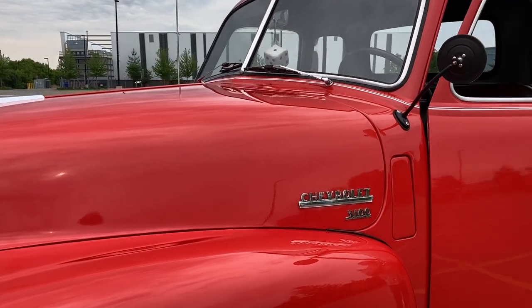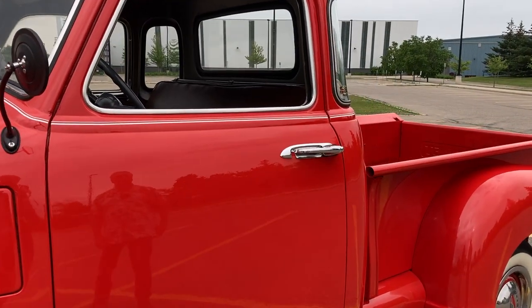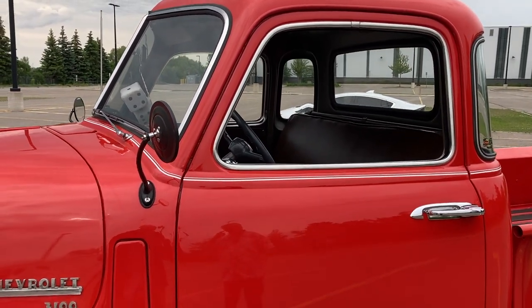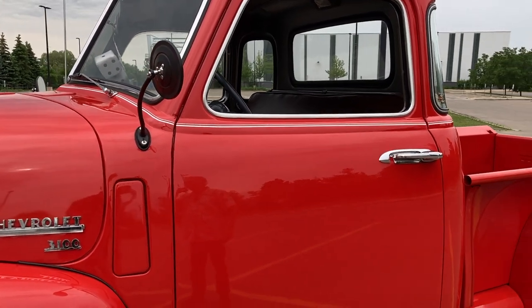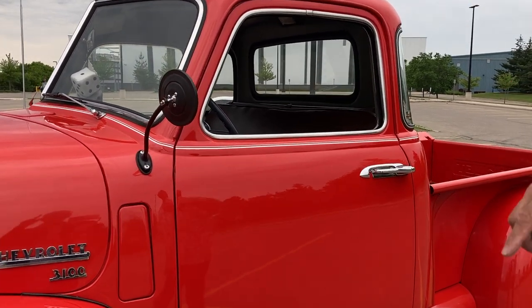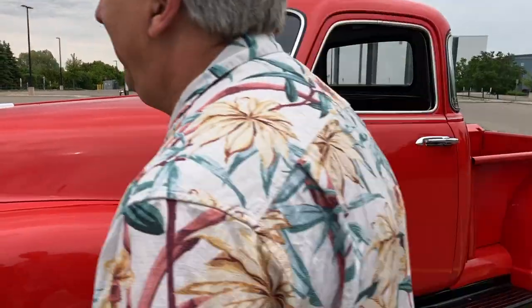My Lord. It's really a tall truck, isn't it? Yeah. My goodness. And this is all original. This is still a 6-volt system too. Where's the battery? The battery is on the other side, under the floor. Can we take a look at the engine? Yep.